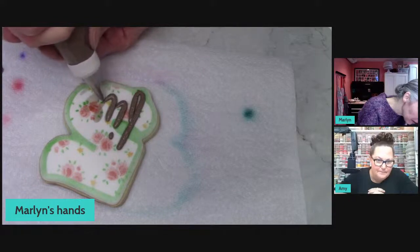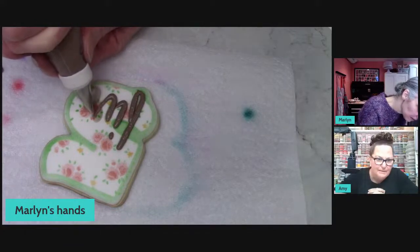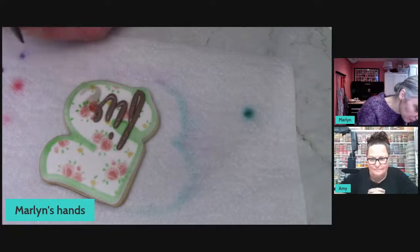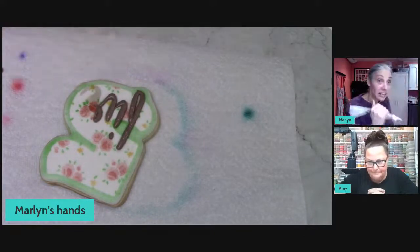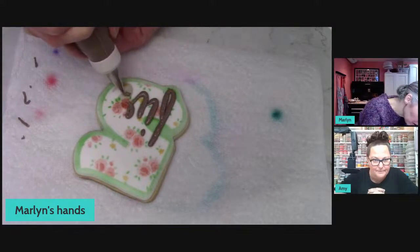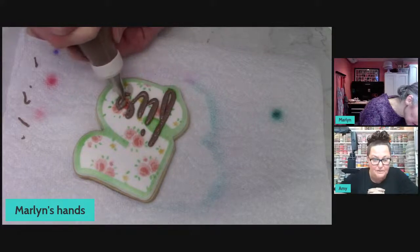No one's asking this, but I'm guessing from my computer screen that you went to a gray and not a black. Yeah, it's dark. It's called cappuccino, and I added a bit of black to it. Oh, wow. So pretty. The color's really nice.